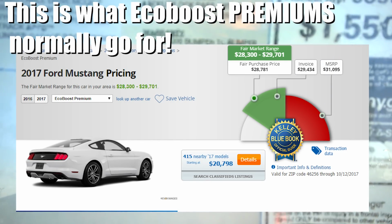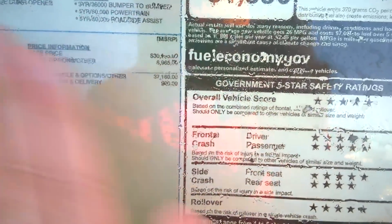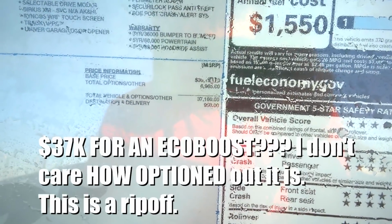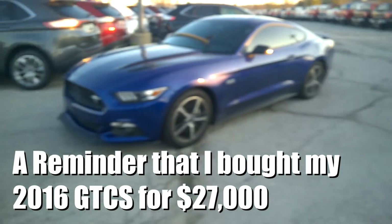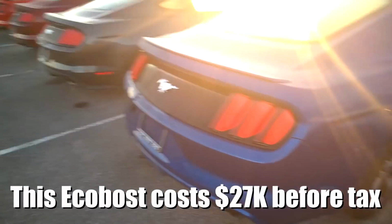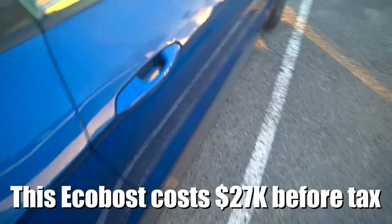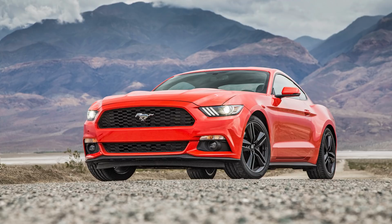I once met an old gentleman who recently bought a 2017 Mustang EcoBoost Premium, and when I opened my hood and he saw my engine was different, he was confused as hell. He had no clue Mustangs had different engines. He also spent 34 grand on his EcoBoost. He told me he apparently just walked into a dealership and asked them what their most optioned out Mustang they had on the lot was. So the dealership literally gave him the most expensive Mustang on the lot, which was his EcoBoost, and the guy bought it no questions asked and left the lot.